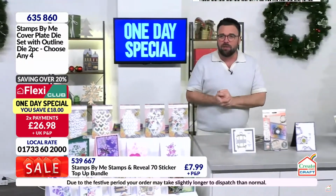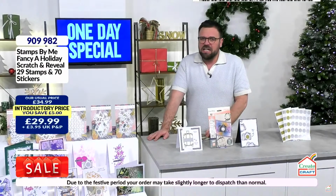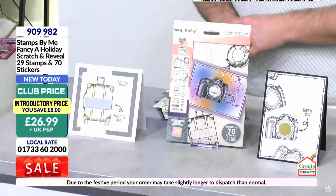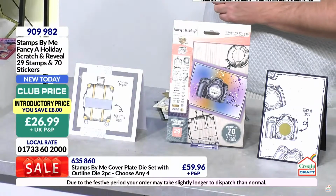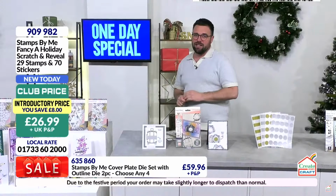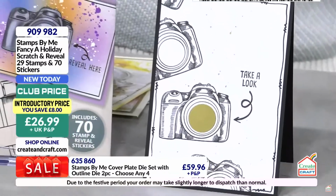We're going to move on down and have a little look at this. Fancy a holiday. There is no point, day or night, any day of the year that I don't fancy a holiday. So I feel like this collection was designed for me. But this is brilliant because it's got the scratch and reveal in here as well. It means that you can create truly interactive cards, which are brilliant. You can have different messages in there. It just gives you a completely different dimension to your card making.